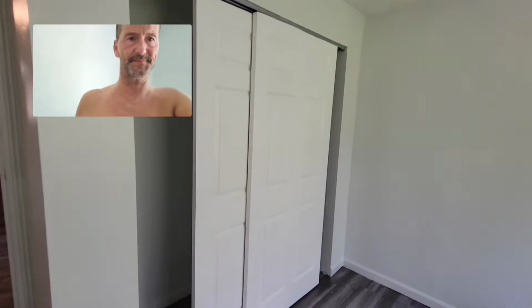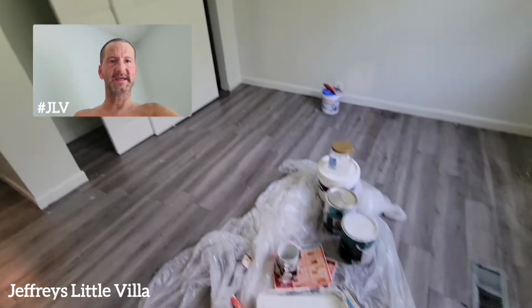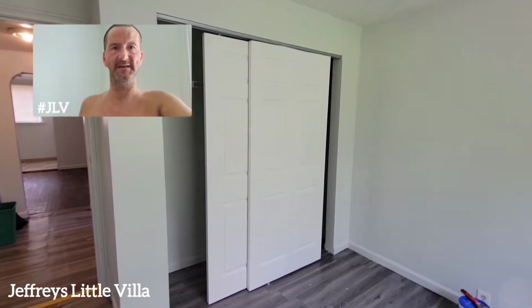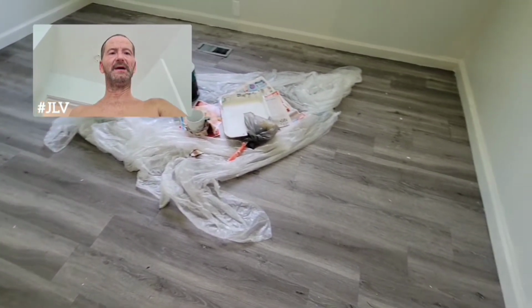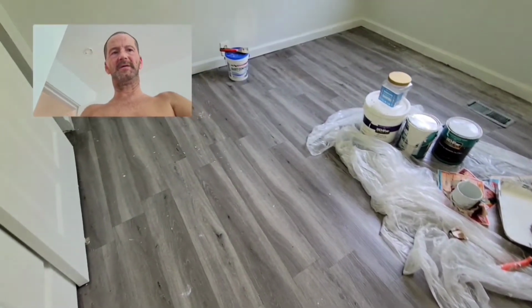And then I want to do these closet doors. So I'm thinking about taking them off, and I'll just prop them up on something that I find around here. And then last, I want to clean these windows. Clean the windows and the sill. And then finally get to this floor. I did pretty good this time. I didn't get as many paint drips as I usually get.